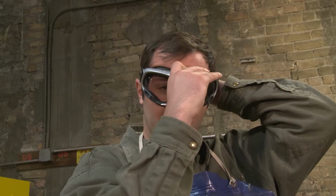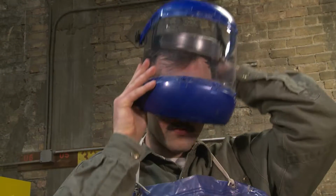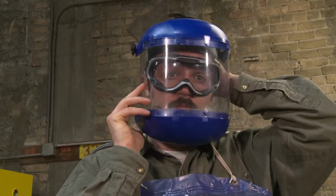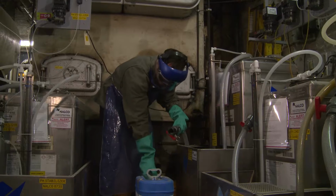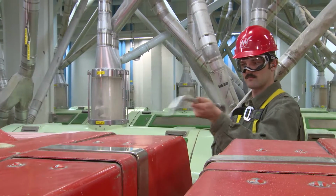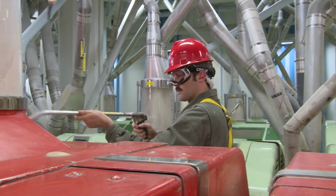Face shields must be worn any time you are drilling, sawing, cutting, grinding, or performing work that can produce flying particles, or when working with chemicals that could splash. Goggles must also be worn when using compressed air, such as if you are blowing down a worksite after a job.